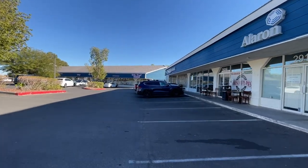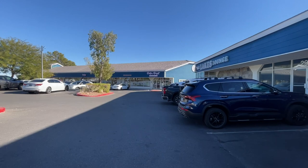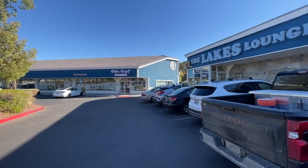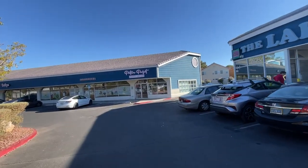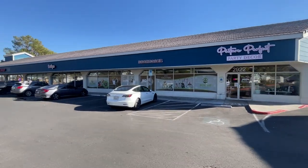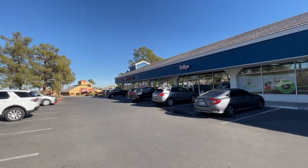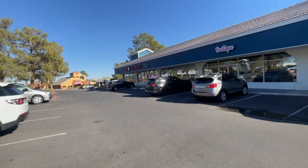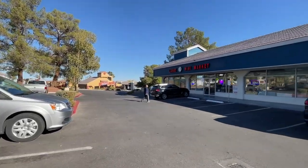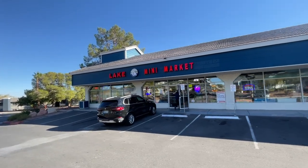I wonder if these businesses do well. Picture Perfect Party Decor, Doggy Oasis. Huh. Boutique and the Lake Mini Mart. It's cool. Need to get some beverages, some smokes.